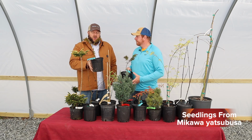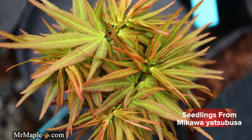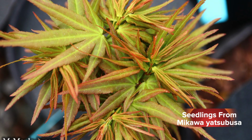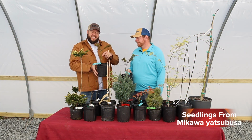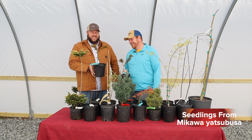One thing we can guarantee on all these Makawa seedlings is that we've selected ones that have that Makawa Yatsubusa density. So they have that density of trait. Some of these may even be cultivar worthy. There's some good ones in this set. We try to pick all our favorites, but I've seen people post pictures of these we've listed in the past, and I'm like, man, I shouldn't let that one get away. I saw a few that had just some insane traits going on.